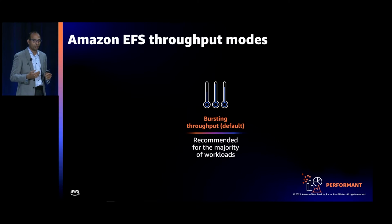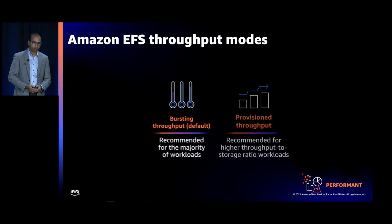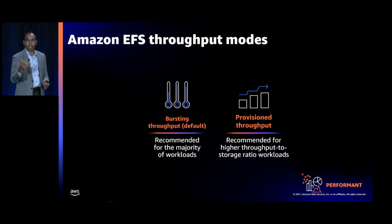With bursting throughput, your throughput scales automatically with the size of your file system. You're able to drive 50 megabytes per second of throughput per terabyte of data stored in your file system. And additionally, you are able to burst to double that and drive 100 megabytes per second per terabyte of data. And that's what bursting is all about. Second, we have provisioned throughput. With provisioned throughput, you set the throughput independent of the storage of the file system.